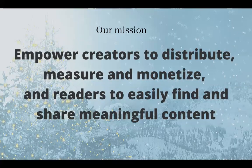It is also the ISSUU mission to empower creators to distribute, to measure, and to monetize, and to help readers easily find and share meaningful content. You probably know this, but ISSUU is the largest digital publishing platform in the world, with more than 100 million monthly visitors who have access to 30 million publications on the platform.